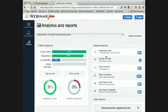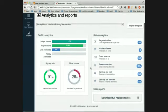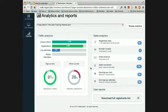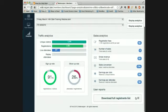So we see we've got a sign-up rate of 1,100 registrations. 300 people could attend live. That's fairly typical. You get a lot of registrations, not so many people can attend live. They register knowing that they can't attend live. They do it so that they know that they can get their replay link. This is what people are missing. Download that full registrants list.